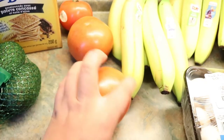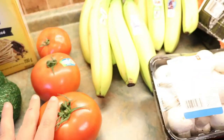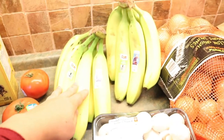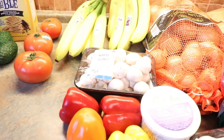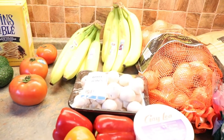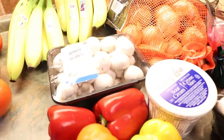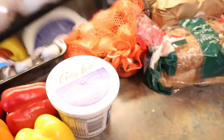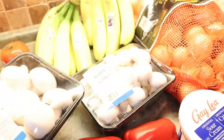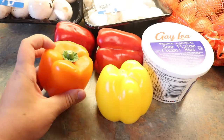I also got some beefsteak tomatoes. These are huge. They're super in season right now. I also got some bananas because they go through a ton of bananas. And what's great about bananas is that they're cheap, and then if they start going bad or are overripe, I can just freeze them or make muffins. I also got 2 things of mushrooms. It's 2 pounds of mushrooms, which we like for various things. I also got some peppers, which we also really, really like.